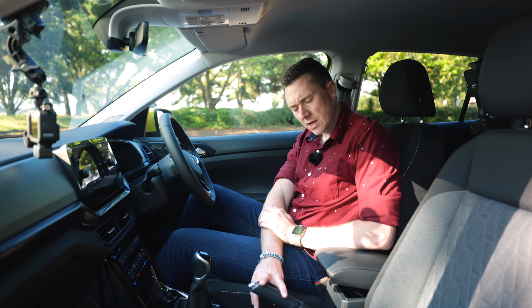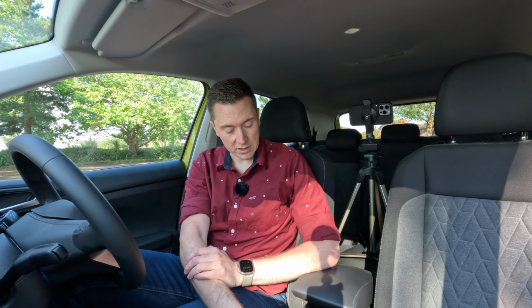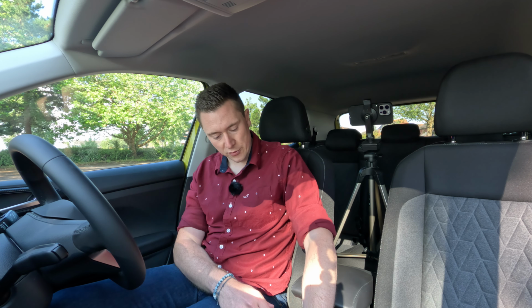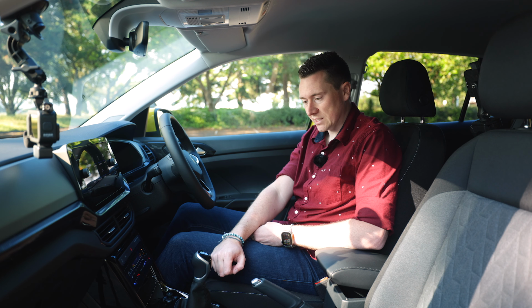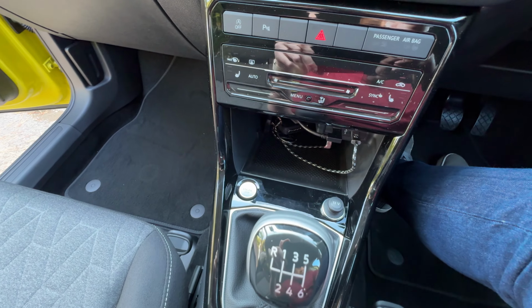Handbrake. Now surprisingly with this one, I've seen obviously a lot of new cars, and a lot of them do have electric handbrakes, you know, like the little switch, but weirdly in this one it's good old-fashioned handbrake. So hey, if you're used to that and familiar with that, then there should be no change on there. Gear stick, of course, everyone knows what the gear stick is. 1 to 6 gears, so fairly self-explanatory on that one. Engine start-stop button just down there.